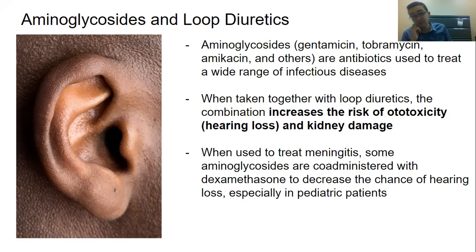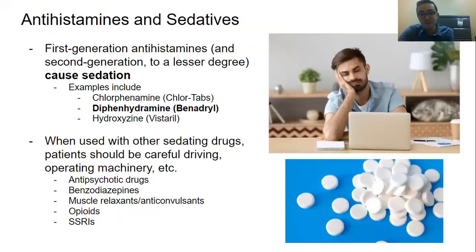And many times, especially when these medications are used to treat meningitis specifically, patients might be using aminoglycosides co-administered with the corticosteroid dexamethasone. And that decreases the chance of hearing loss by decreasing inflammation within the ears when these very heavy duty antibiotics are used, especially in pediatric patients. So likewise, remember aminoglycosides and our loop diuretics, they just cause an increased risk for ototoxicity. Treat with dexamethasone as a prophylactic or as a pre-treatment to prevent any sort of hearing loss, especially in those poor kids. Next, we have antihistamines and sedatives.